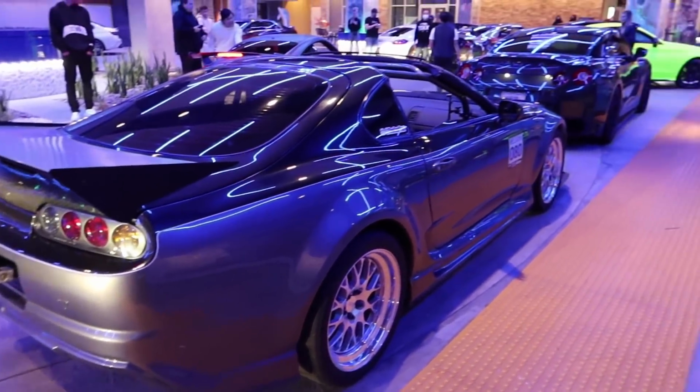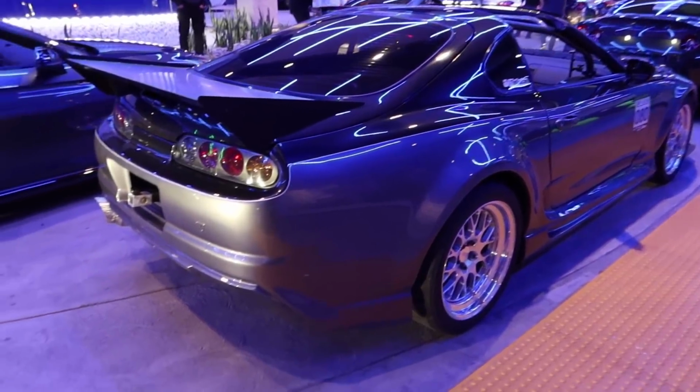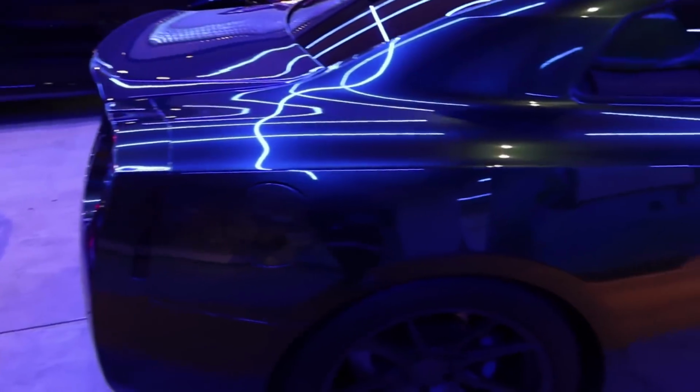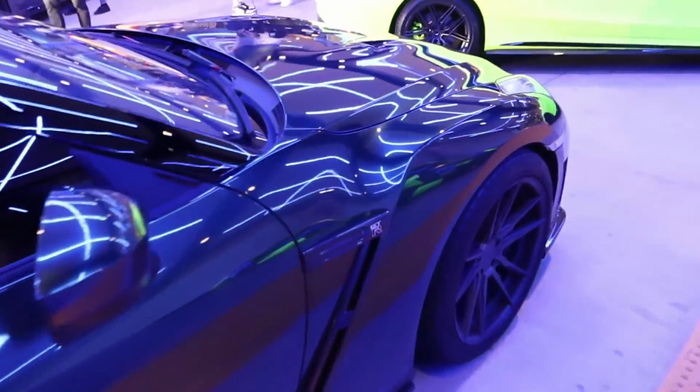I just want the Supra. I think I'll take the Supra out of all of these. It's definitely fast, you can tell. This is where a parachute's supposed to be. And then the homie's GTR that gapped me.